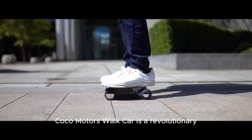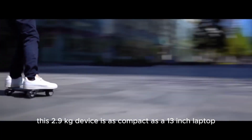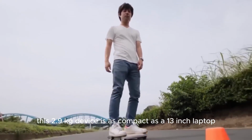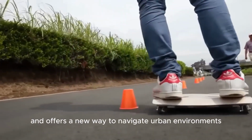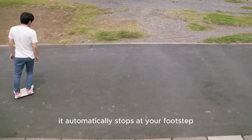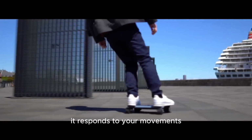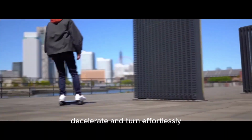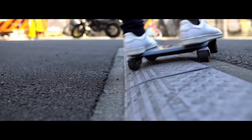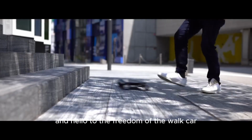Coco Motors Walk Car is a revolutionary vehicle that fits in your backpack. This 2.9-kilogram device is as compact as a 13-inch laptop and offers a new way to navigate urban environments. It automatically stops at your footstep, and with 4 sensors on the standing surface, it responds to your movements, allowing you to accelerate, decelerate, and turn effortlessly. Say goodbye to crowded public transportation and hello to the freedom of the walk car.